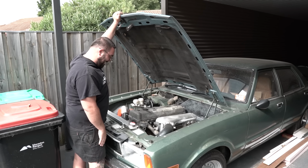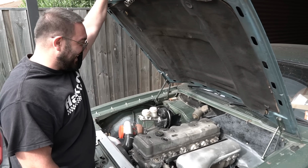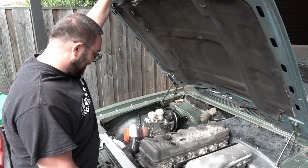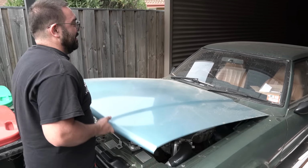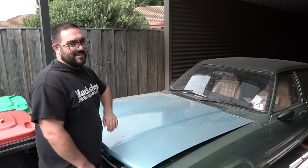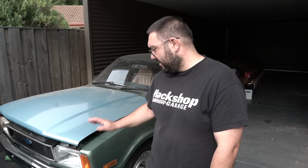A barn find with a sock in it, Nathan. As you can see, she's quite neglected. Yeah, and we stole a lot of parts off her to get the XE running. We took a lot of parts off it for the XE, but the Cortina will get stuck straight back into this next year, because I do want this car to go to Drag Challenge 2025. That is the goal. So get this car finished mid-year.